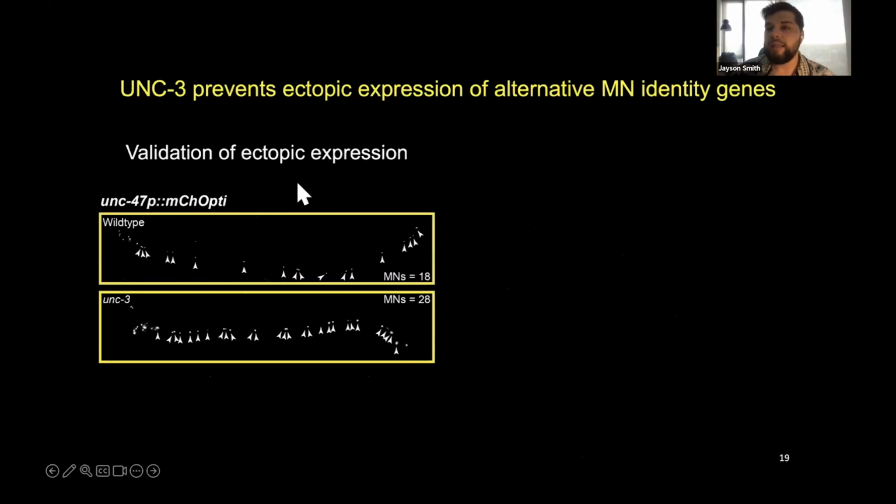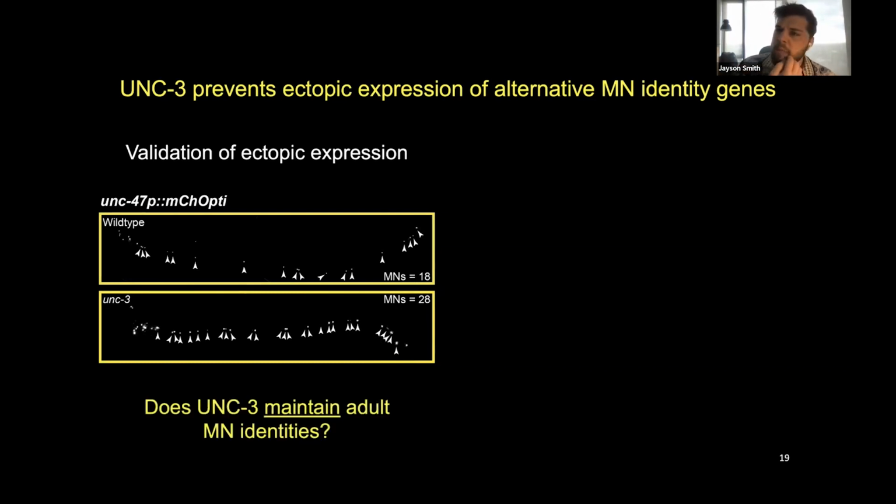So I went and validated a lot of these genes in vivo. Here's that same marker for GABAergic motor neuron identity. Normally in adults, we have around 18 or 19 GABAergic motor neurons. And when we lose UNC3, what we see is many more. So this is a validation of our RNA-seq evidence. But everything that I've told you so far relates to this null allele of UNC3.